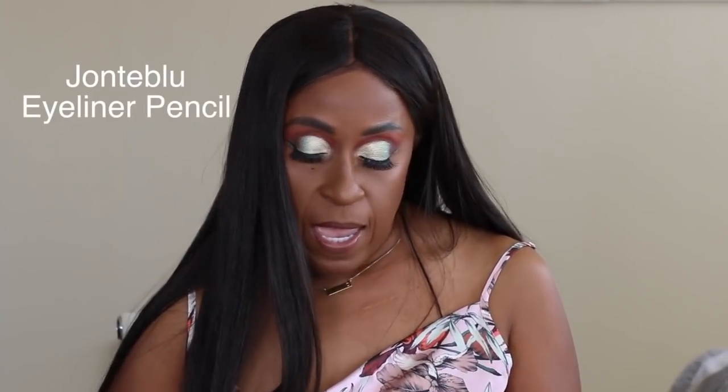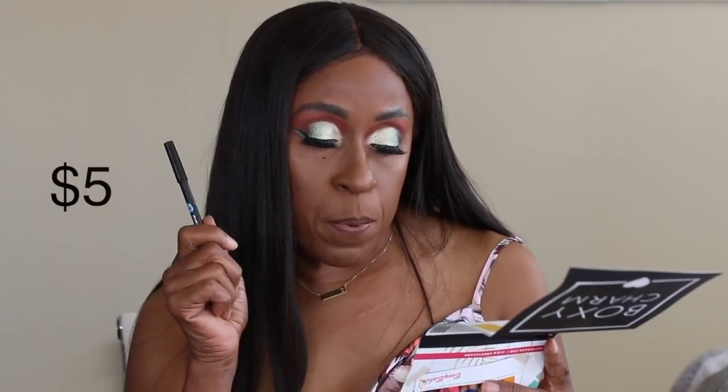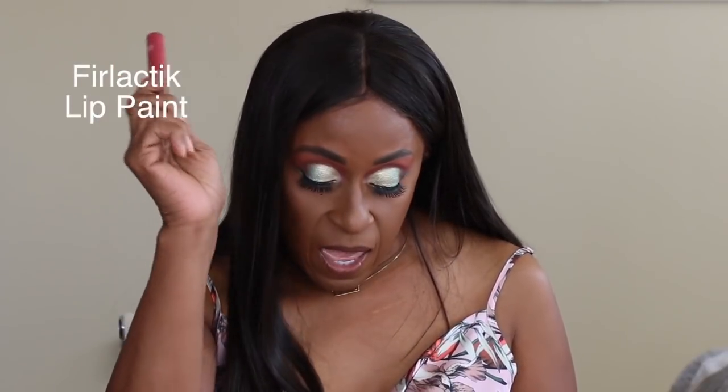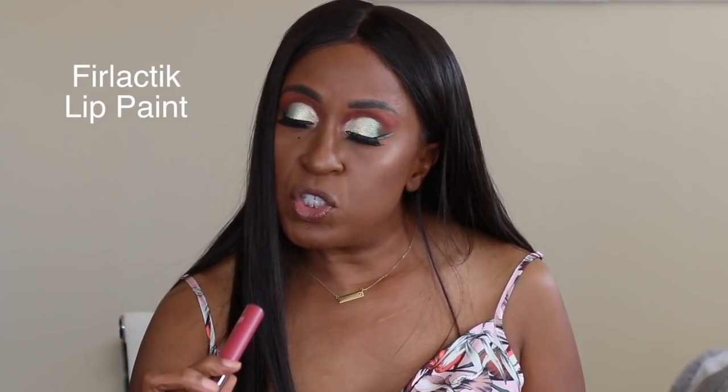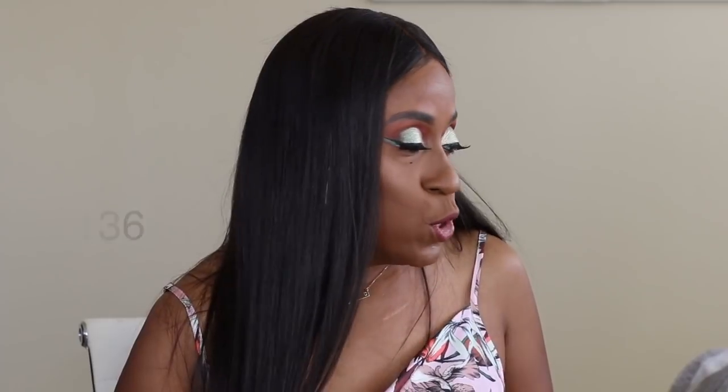The fifth item that I have in this month's box is by Junte Blue, and it's a charcoal gray color. This waterproof eyeliner retails for $5. The sixth thing that I have in my box is the Girlactic lip paint, and I have the shade Blossom. It retails for $23. Way to go, June.